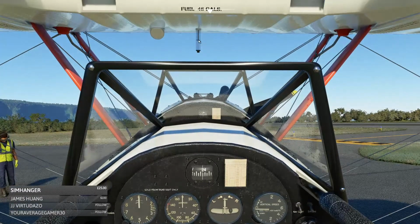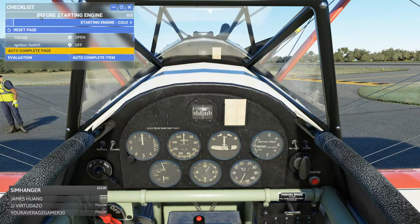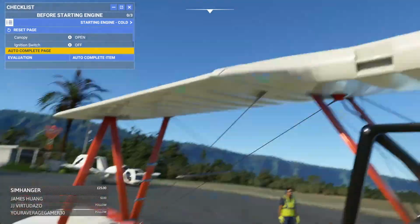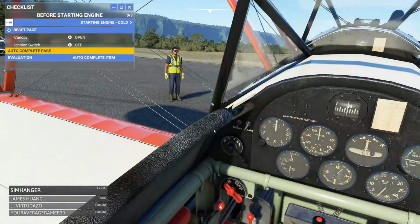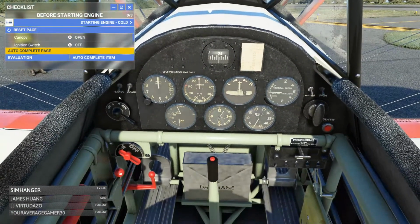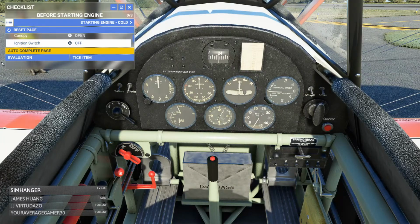We've got sufficient fuel in the aircraft. Let's go ahead and bring up the checklist. Before starting the aircraft, the canopy is open, which I believe it is. I don't see anything on top, so I assume it is. And ignition switch is off, which it is. So this is check and check here.